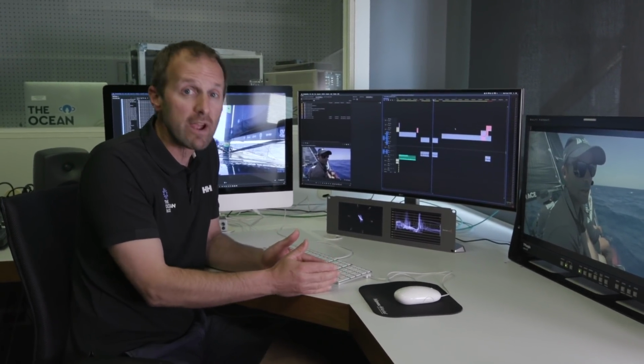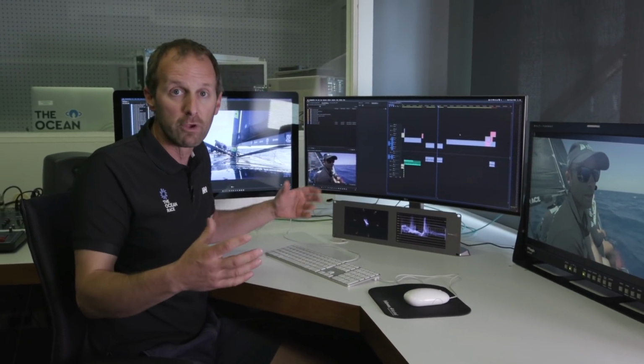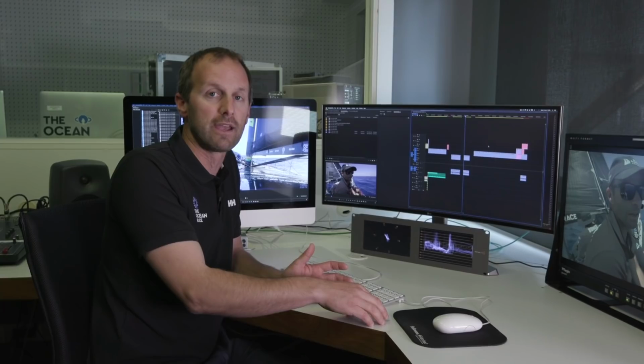One might be better for the Mediterranean, one might be better for a coastline, one might be better for a big overview. And the navigators will know which ones they prefer and which ones might have been tailored for the area of water that they're racing in.